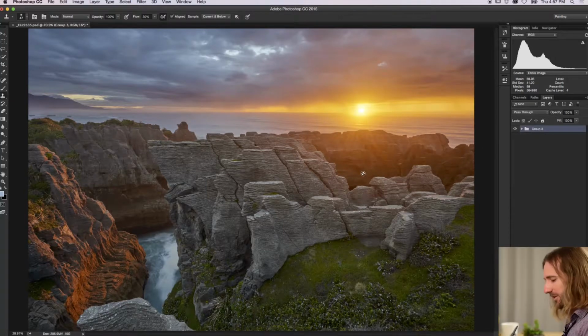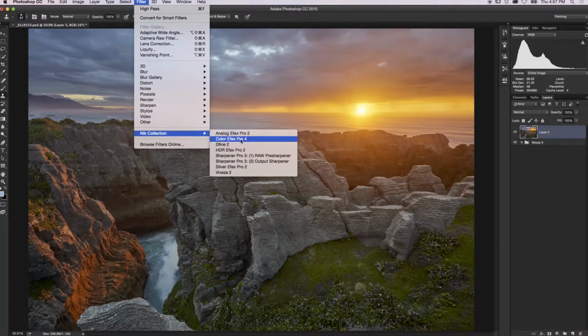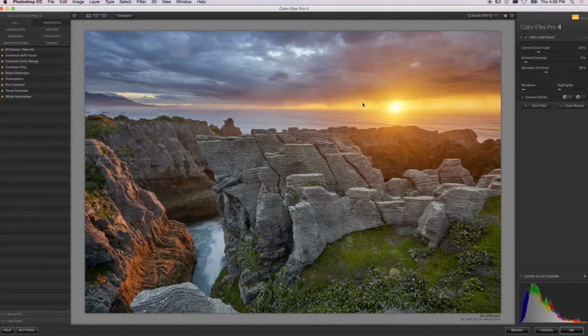Since this is all a folder here, Shift, Option, Command, E will make a new layer out of everything in my composition, throw it on top, and allow us to apply Color Effects Pro. Here we are in Color Effects Pro, and Pro Contrast is the last thing that I use, so it's already here. I'm going to change the dynamic contrast. It's funny how often I rely on this to add that extra kick to my images.